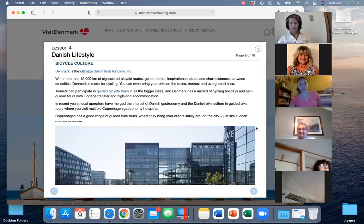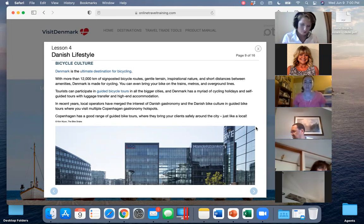Sure. With more than 12,000 kilometers of signposted bicycle routes, gentle terrain, inspirational nature, and short distances between amenities, Denmark is made for cycling. You can even bring your bike on the trains, metros, and overground lines. Tourists can participate in guided bicycle tours in all the bigger cities. And Denmark has a myriad of cycling holidays and self-guided tours with luggage transfer and high-end accommodation.